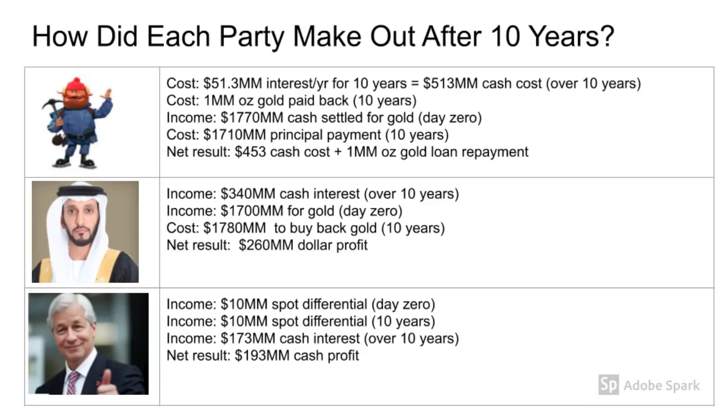The Bullion Bank client will earn $340 million in cash interest over the 10-year life of the loan. In the end, he will buy back his gold, but the effect of contango will somewhat reduce the benefit of his gold loan. He will be left with a $260 million profit, but will still have 1 million ounces of gold.